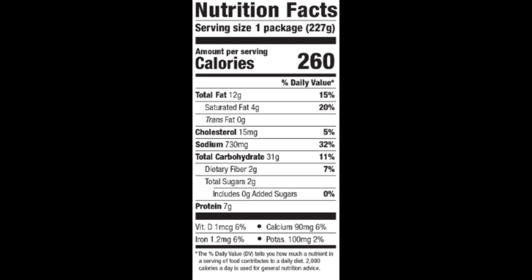The serving size is the whole container, which has 260 calories, 12 grams of total fat, 4 grams of saturated fat, no trans fat, 15 milligrams of cholesterol, 730 milligrams of sodium, 31 grams of carbohydrates, 2 grams of fiber, 2 grams of sugars, and 7 grams of protein.